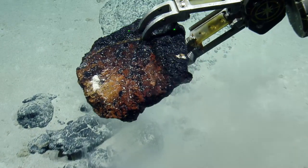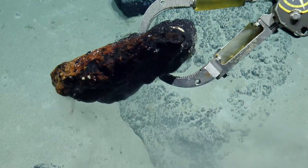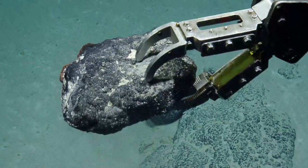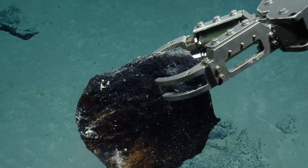Should it not be that color? Well, you don't really want it. You want it to be preferably all black, but that means there's a lot of alteration on it. Thank you for the beautiful rotation, pilot. Yeah, spinning, thank you. Like a ballerina. Perfect.